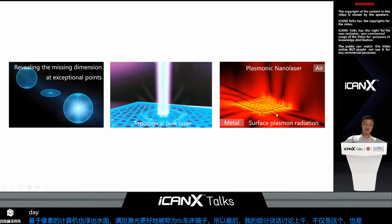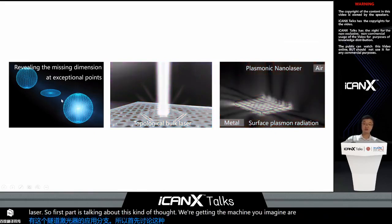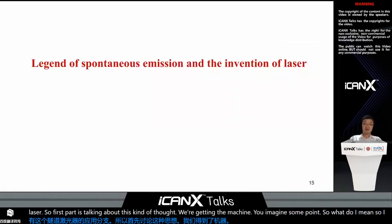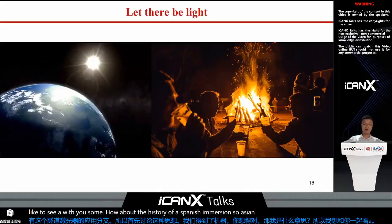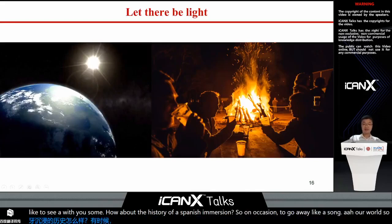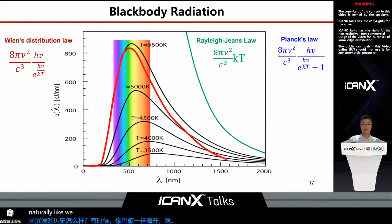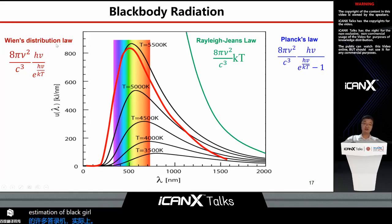So the first part is revealing the emission dimension at an exceptional point. What do I mean? I would like to share with you some of the history of spontaneous emission. Spontaneous emission is everywhere, shining our world. Naturally, the light we receive every day is mainly black body radiation, which is actually spontaneous emission. To describe the spontaneous emission of black body radiation, we have the Rayleigh-Jeans law, Wien's law, and Planck's law.